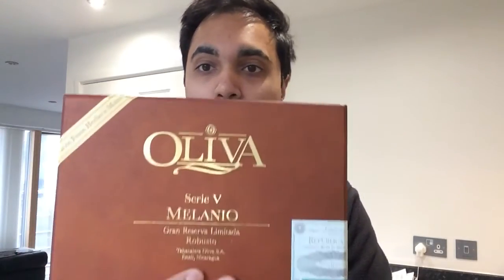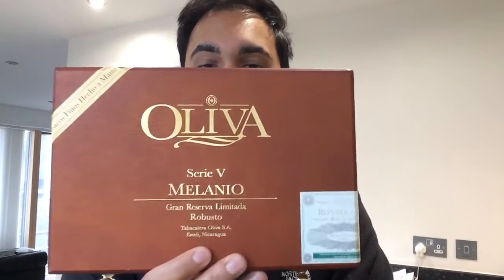Today I'm going to be talking about a cigar coming out of Nicaragua from the brand Oliva, and this one is the Serie V Melanio Gran Reserva Limitada Robusto. So this is the cigar. I'm coming towards the end here. I actually picked up a box while I was in New York. I got it from JFK Airport. So I got a box of 10 and I'm on to my last one.